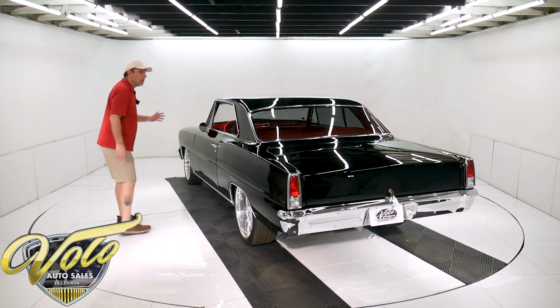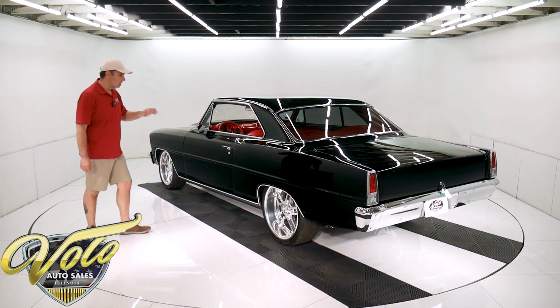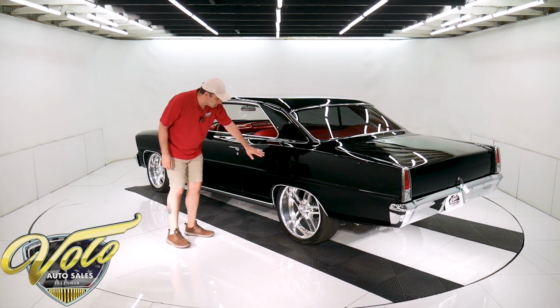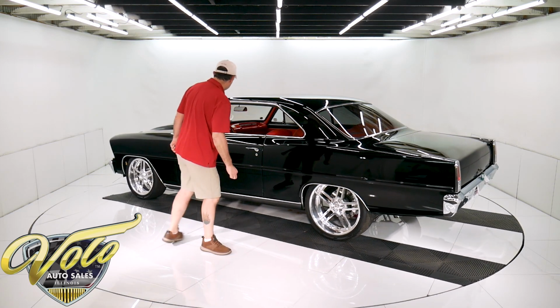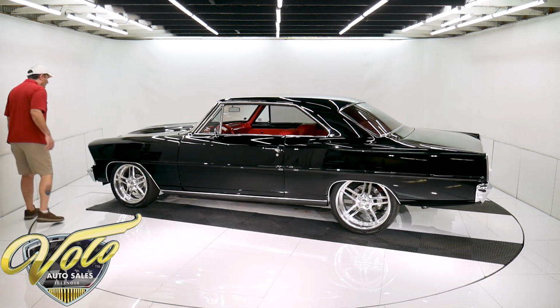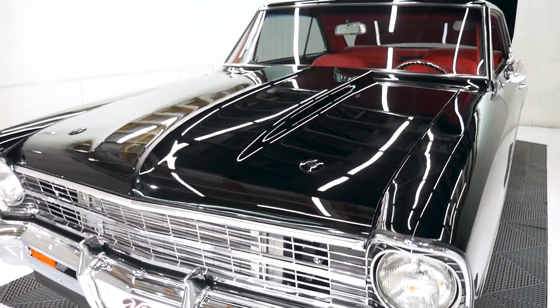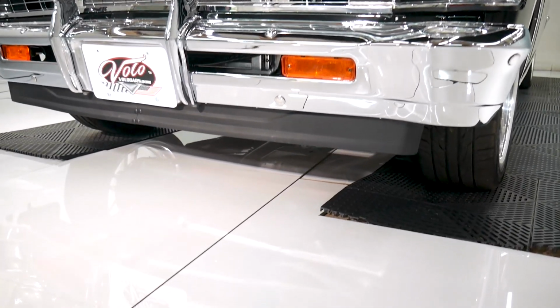So it's got PPG base coat, clear coat, and it's polished out like a mirror. Literally, you could read the newspaper in the reflection of this paint. Front to back, it is slick. It has a fiberglass cowl hood. All the chrome is done. Up here, the grille, it's all show quality chrome, has bumper guards.